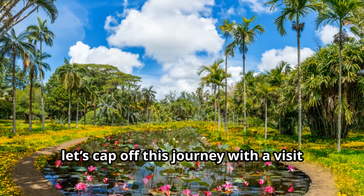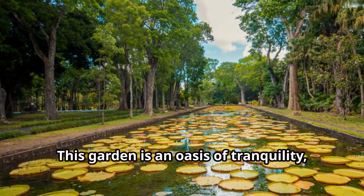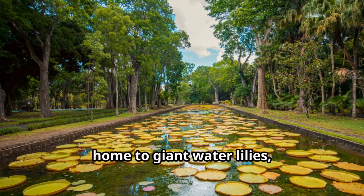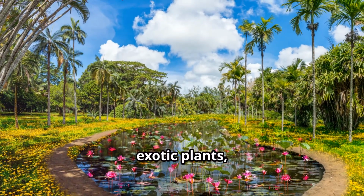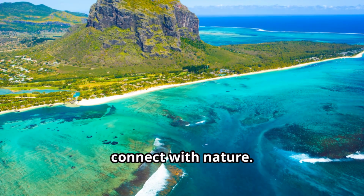Finally, let's cap off this journey with a visit to the Sur Siwusagur Ramgoolam Botanical Garden. This garden is an oasis of tranquility, home to giant water lilies, exotic plants, and an impressive spice garden. It's the perfect place to unwind and connect with nature.